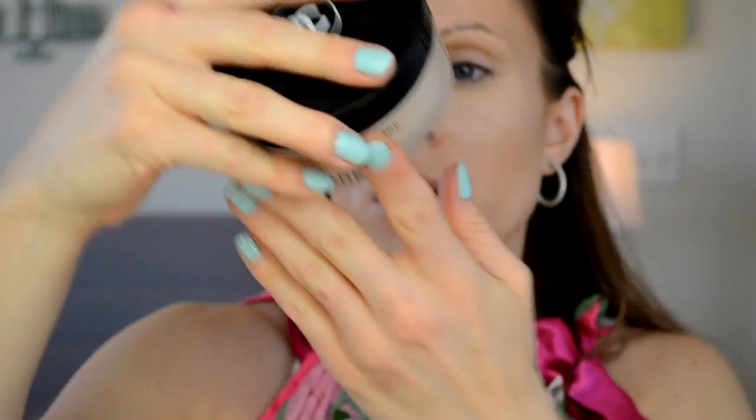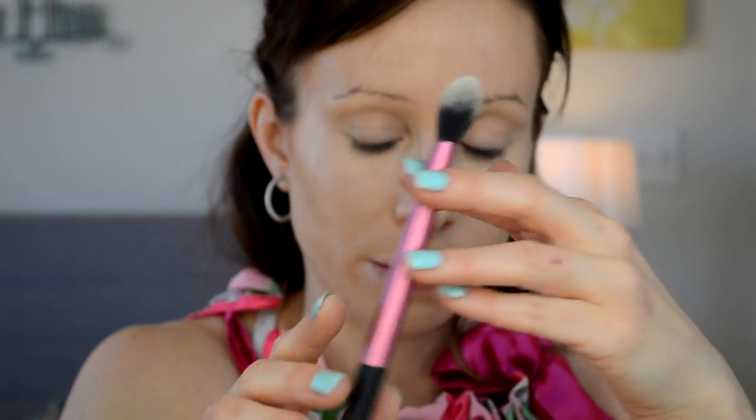Alright, now we're going to get a little bit of powder going here. I'm going to use my Chanel loose powder in the shade Natural 30 Translucent 2. I think there's one lighter than this, or maybe this is the lightest. And I like to use my setting brush. I just do a little bit of powder on the brush, tap most of it off, and set underneath here.